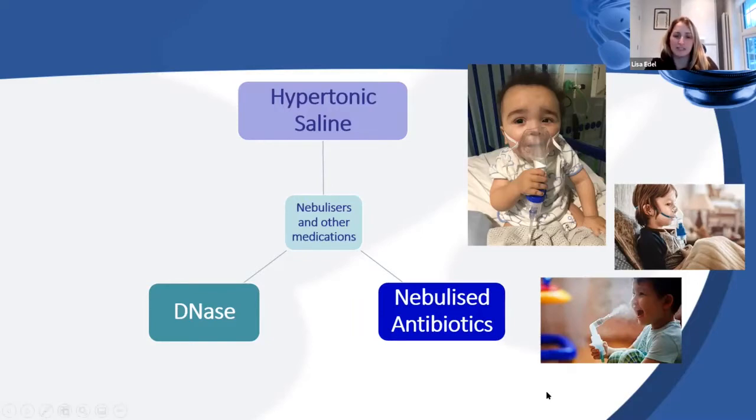Now, with the changing phenotype, we are starting to see a change in using nebulized antibiotics in some of our children. So if you've had a repeated Pseudomonas growth, then one really common nebulizer that we might use is something called colomycin. So quite often what clinicians will try and do is, if you have a first or even second Pseudomonas growth from a sputum sample, they'll try and treat it with oral antibiotics first. And if the oral antibiotics don't work, then they will try nebulized colomycin.